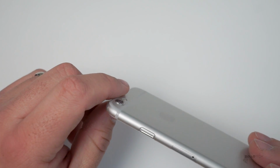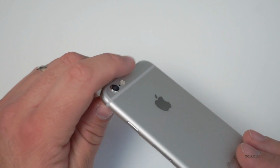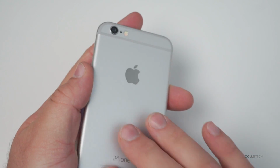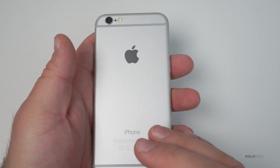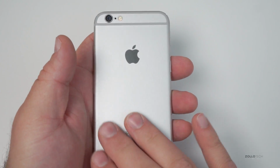Video, there are better out there. The Note 4 has a phenomenal video camera on it. But the phone itself, I wouldn't get rid of it at this point. If you've never had an iPhone before, I would imagine you're probably loving this phone.